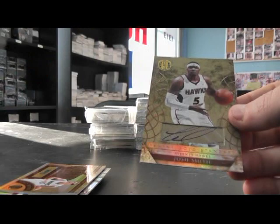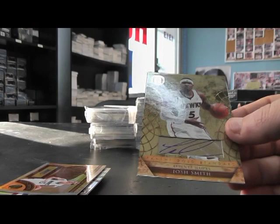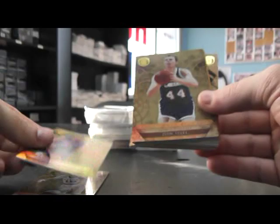Oh, wait one second. I think I messed this up. I'm trying to keep everything separated. There we go. And Josh Smith autograph, numbered to 199. Bailey Howell, Tayshaun Prince, Dan Issel.